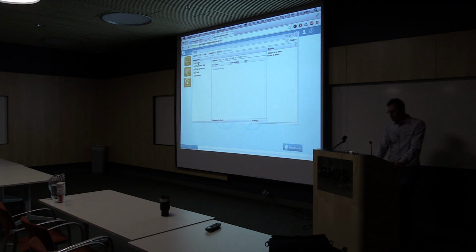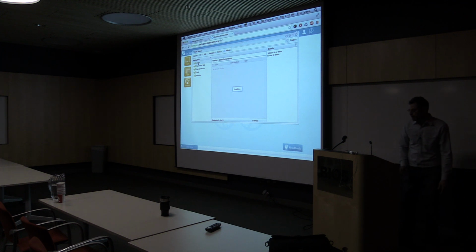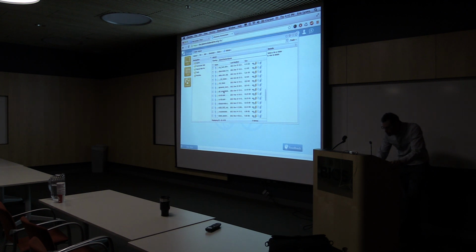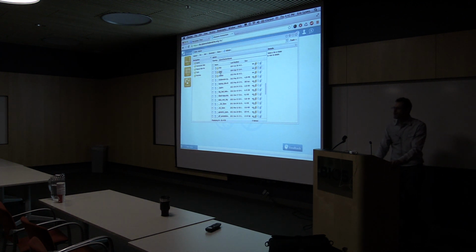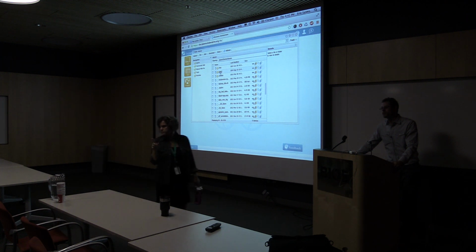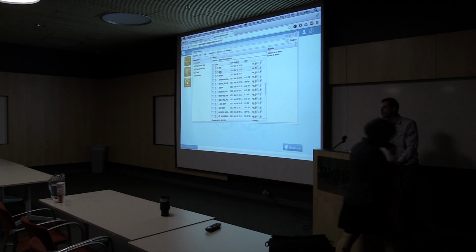So what I'm going to do is go into my home directory, and I've got a lot of stuff in here. The first thing I'm going to do is see that I have a file directory called temp2. So how many people here have nothing in their directory, and how many people have a couple of pre-built directories in their home directory?